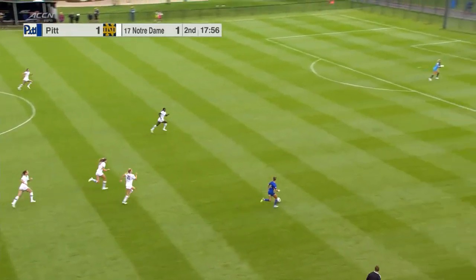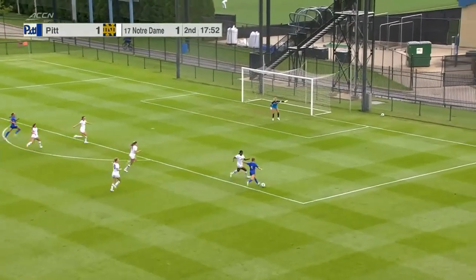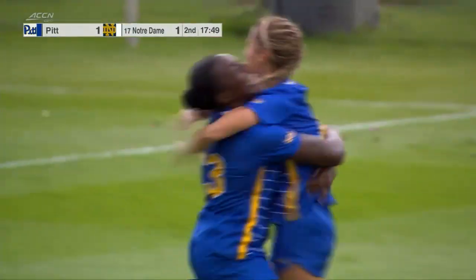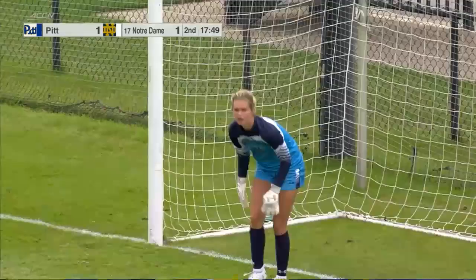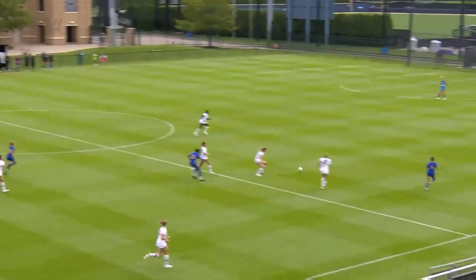Fury, really good pass, has Landy Mertz, who has plenty of green grass in front of her. Mertz goes towards the right, fires a shot, and it's scored! A beautiful finish from Landy Mertz, the go-ahead for the Panthers. What an effort by Mertz there. You can't say enough about the finish. Catches Naylor just barely off her line, and what an effort to beat her.